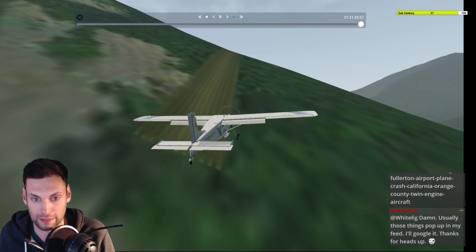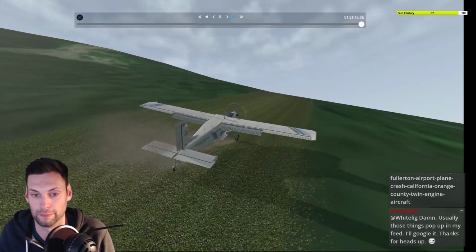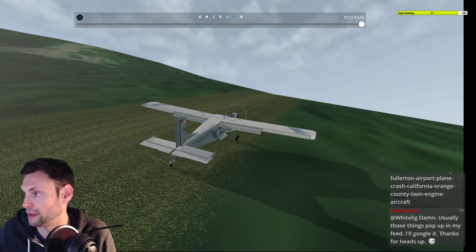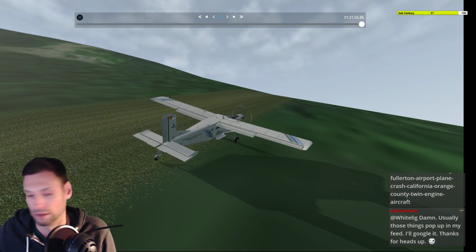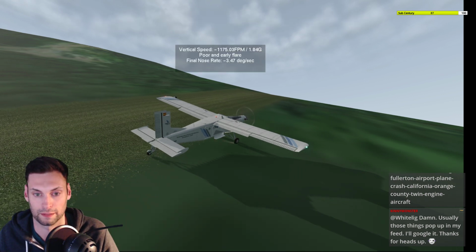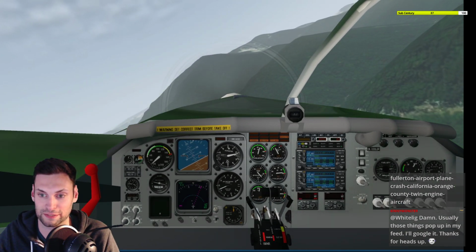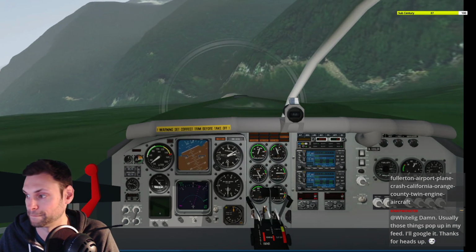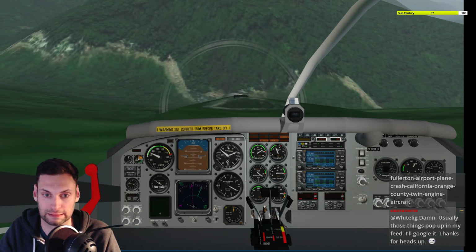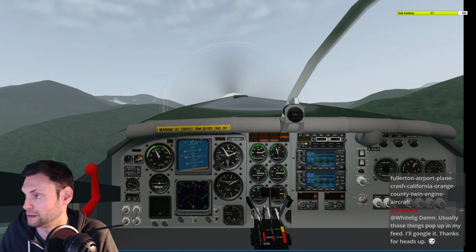Probably not a very appropriate time to be trying to pull off these types of landings. We planted that one. That was not bad. Okay. Let's get that. Oh god. Oh no. Come on. I think we might just have to come up the side here. Oh boy. There we go.